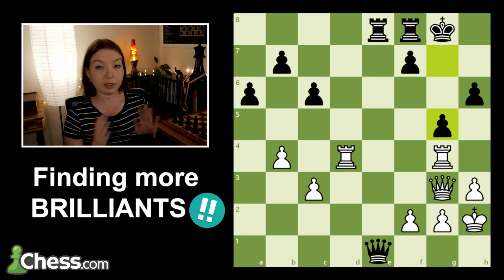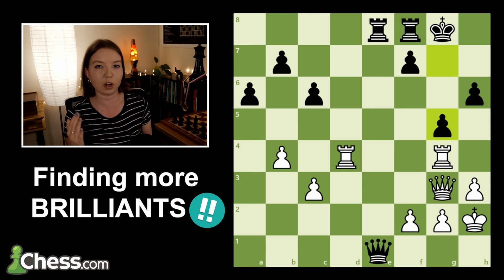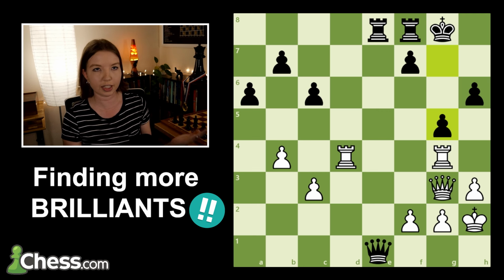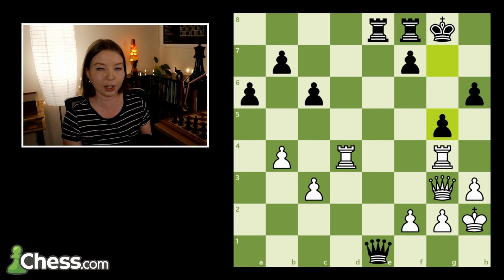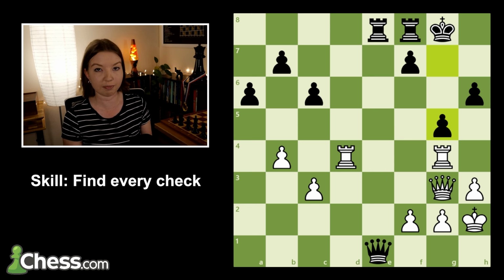But the problem is if you're constantly just looking for piece sacrifices, they're not always going to work. So you have to be aware of the kinds of positions that are ripe for these kinds of sacrifices and then be able to calculate all the way to the end to make sure your move actually works. So if you want to be able to find more of these moves and also just get better at finding good moves in general, rule number 1 is that you need to look for every single check in the position. And the more you practice this, the better you will get at it.